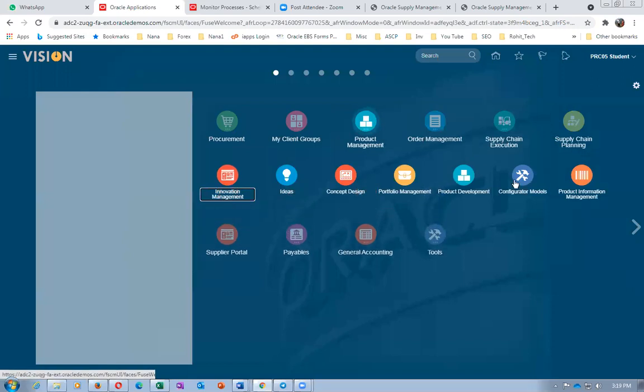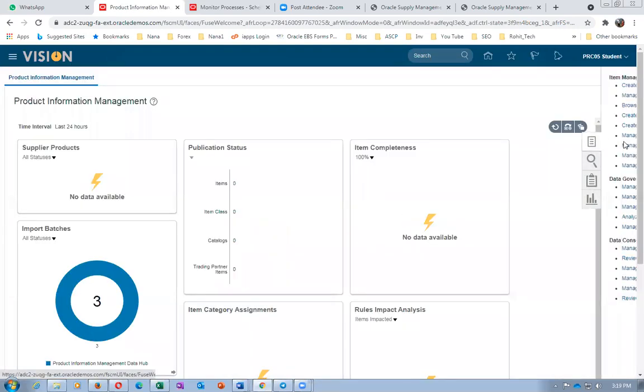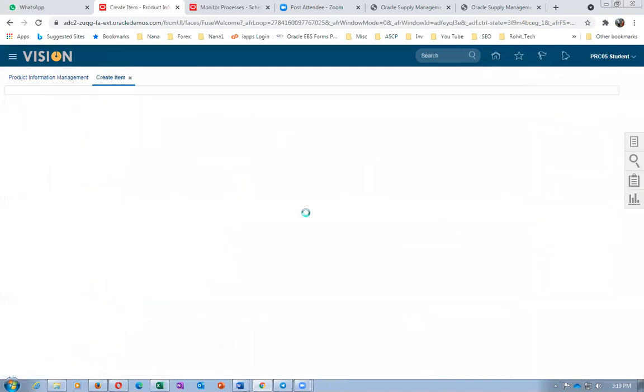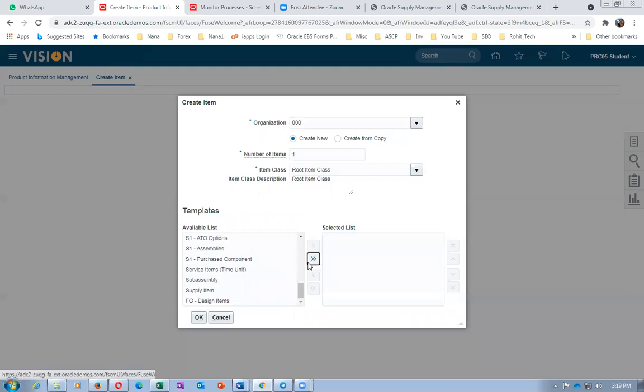So go to the product management and then go to the product information management. Click on it. Go there. So click on create item. The one you're doing it now. I will remove it and then see whether it's coming or not. Where is mine? Yeah, fine. Come on, it's not coming. I have done the same now. Maybe some mistake I've made. I think it's not coming exactly. What is the mistake, anybody?